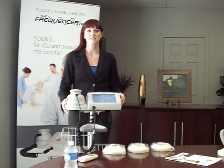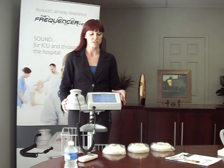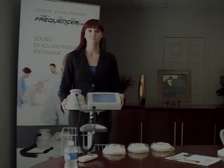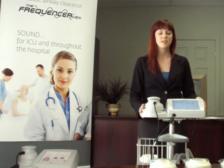The Frequencer V2x was invented by Louis Plante. Louis is a CF patient. He once went to a rock concert. He was standing close to a speaker, and the vibration of the sound made him cough so much, he had to leave the room. So when he came back home, he made the connection between sound waves and airway clearance. So that's the technology behind the Frequencer. It works with sound waves. The Frequencer is an airway clearance device, and it works with sound waves.